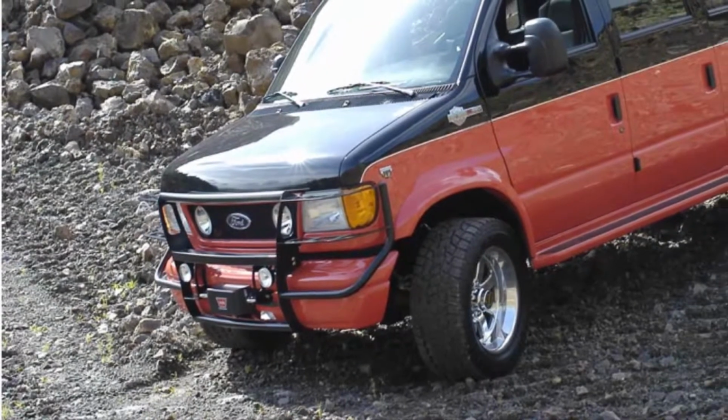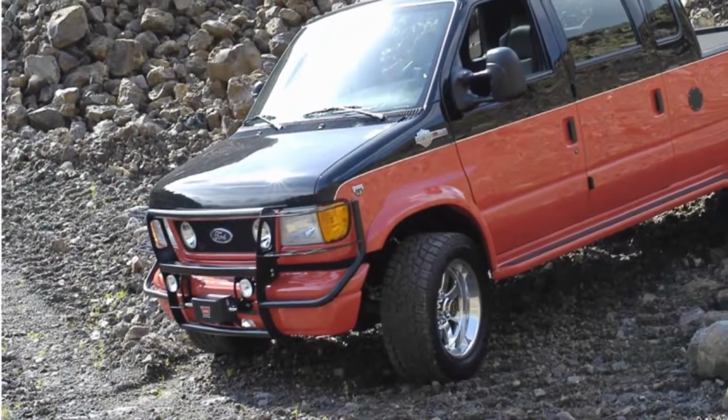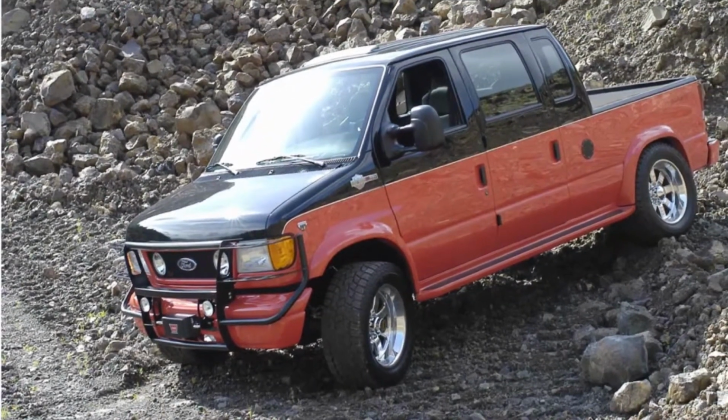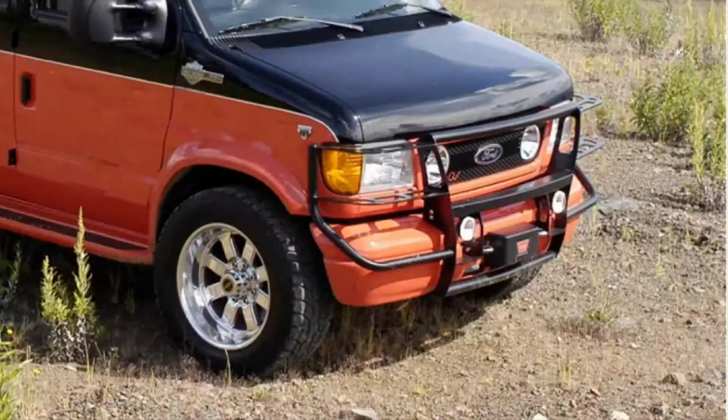Of course, craftsmanship comes with a price. The current owner is asking a whopping $125,000 for this ex-SEMA show truck. But they are taking offers.